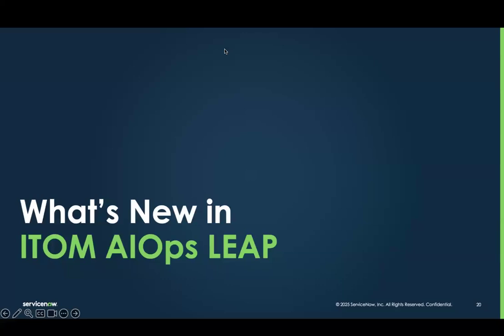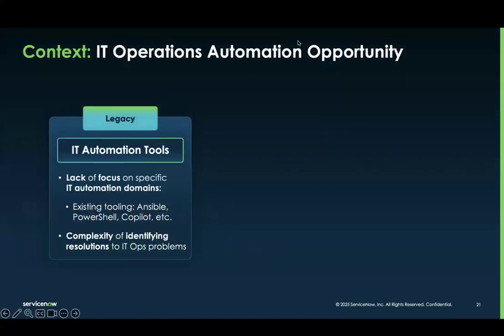Now that we have covered the what's new in ITOM visibility, I want to introduce you to a fully new product, which is, I would say, another pillar altogether when it comes to ITOM, which is ITOM AIOps Leap. And I know that there's been a lot of activity going on in the Q&A section, so thanks to the experts that have been really addressing all of your questions here.